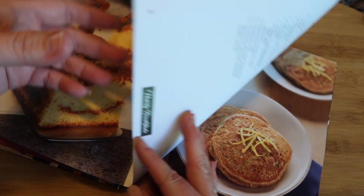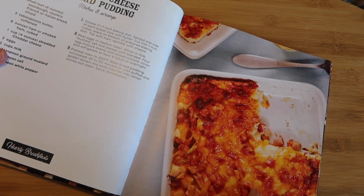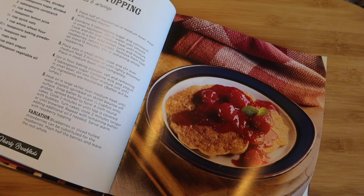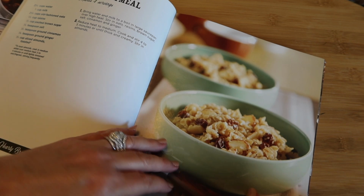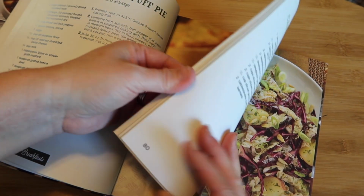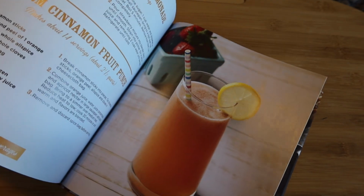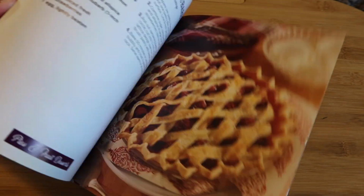So there's a cinnamon swirl coffee cake, zucchini bread pancakes, ooh, ham and cheese bread pudding, oat cakes with raspberry topping, raisin nut oatmeal. Let's flip through that. That's a ham and spinach puff pie. Let's flip through this and see what else. So you've got some equivalents on the back of this too, the conversions. So that's nice. Strawberry lemonade, peach iced tea.